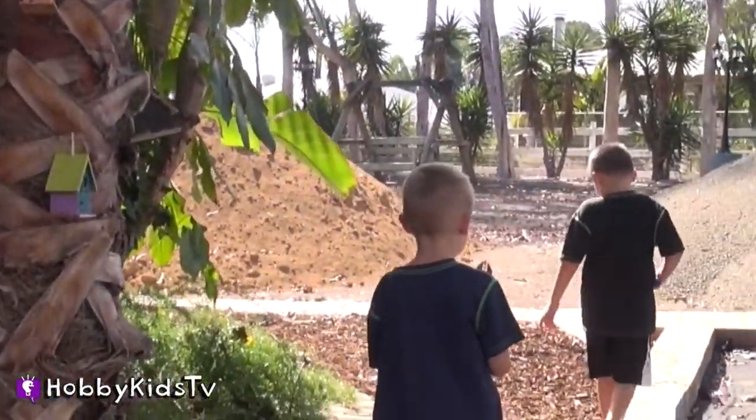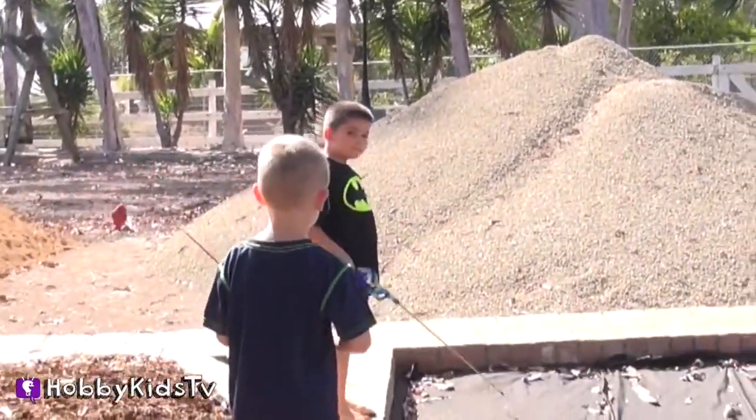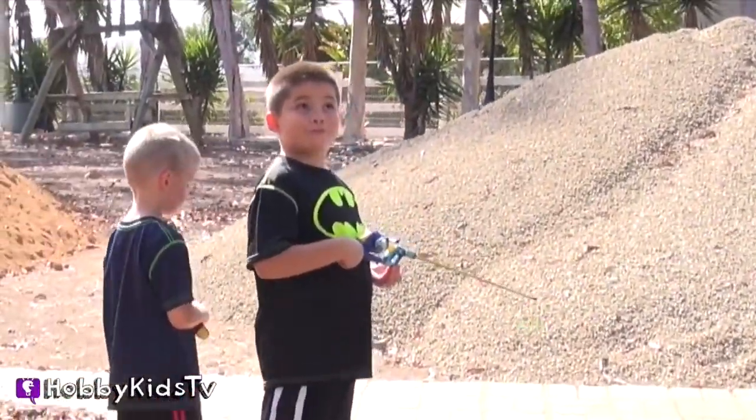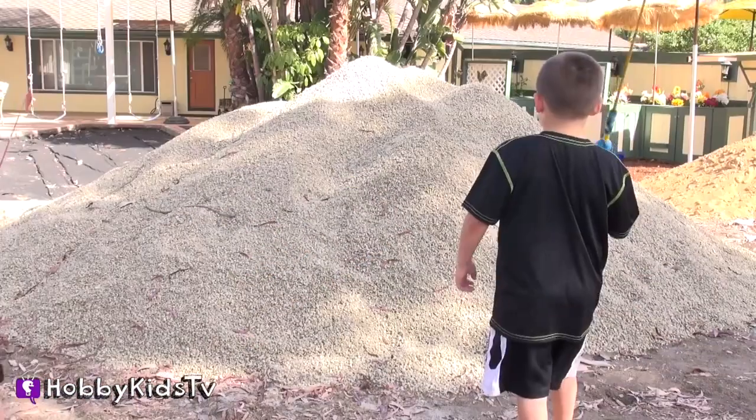I'll play a llama. See that big pile of rocks over there, guys? Yeah. We're going land fishing. Have you ever heard of that? No. Well, there's always a first. Get your poles ready.